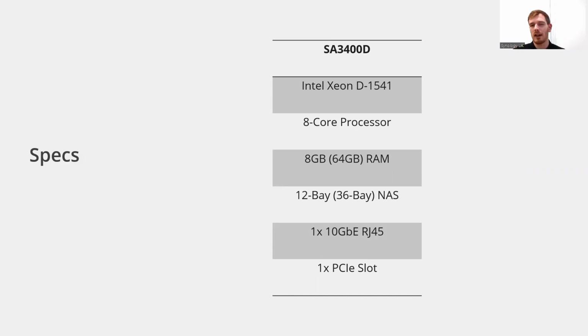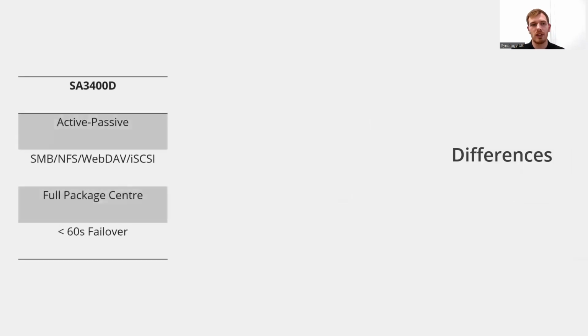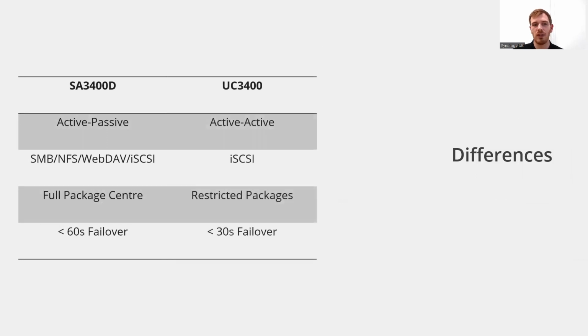But then again, how does this compare with the UC3400? So again, we've got very similar naming conventions with 3400. So actually, underneath the hood, it's exactly the same hardware, which means, what exactly are the differences? Well, that's easy. We've already mentioned that the SA unit is an active-passive dual controller, and the UC3400 is an active-active dual controller. Well, what does this mean software-wise?